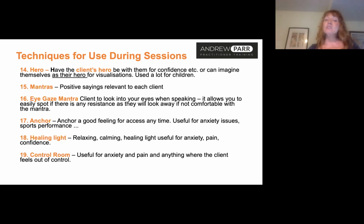Anchors. Anchors we will come to in a bit more detail when we move on to NLP, but it's about accessing a feeling by doing something, it could be a physical thing. The classic one that people talk about is holding the thumb and the forefinger together whenever they feel a certain way. But there's lots of different things that can be used. And again, this will very much depend on what works for your client. And all of this is going to come from you understanding what works for them and what doesn't.